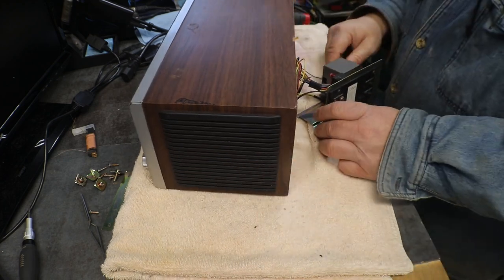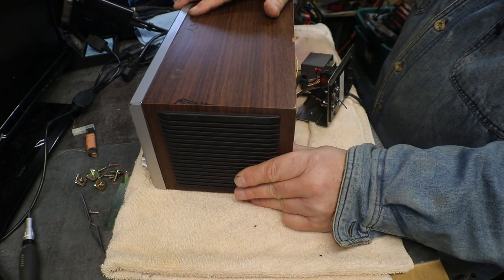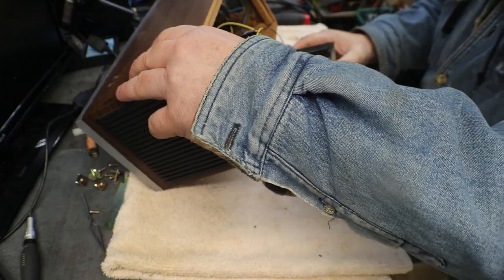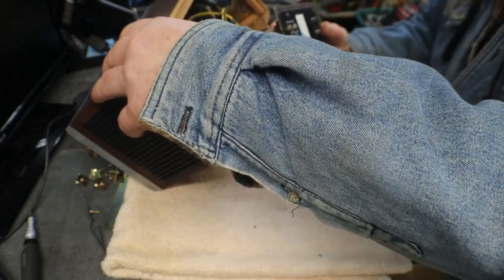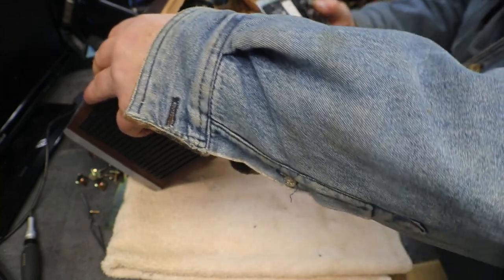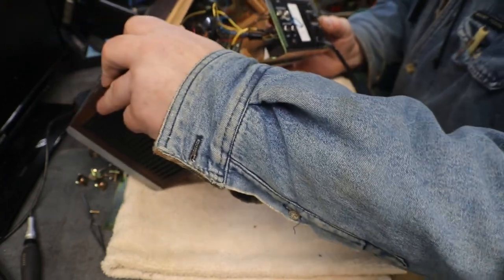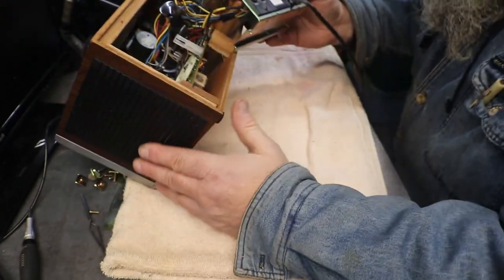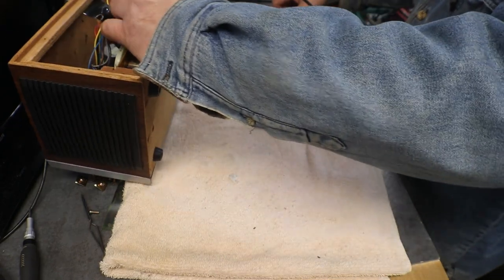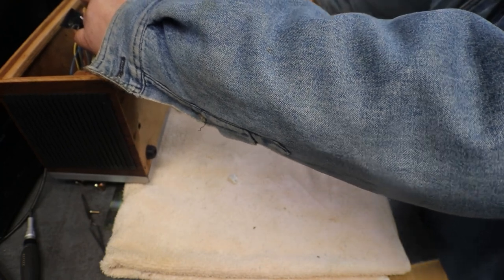Transformer, that'll be our power supply. Now which way does this... And that face is not going to come off of there because it's screwed down in. No, I got it. Nope, that 1 foot. Looks like that 1 foot has to come off. This one, what's left of this one.